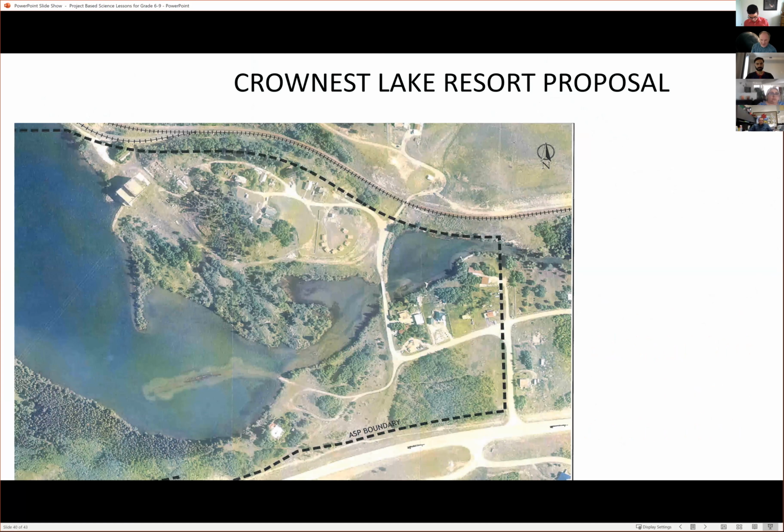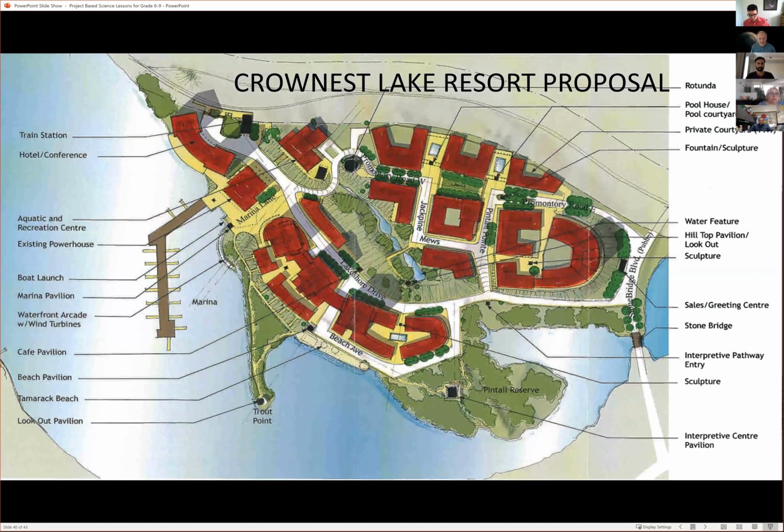And what they were going to do was produce a multi-hotel and tourist site that would allow people to come and enjoy this lake. It was supposed to make millions of dollars, lots of job opportunities.